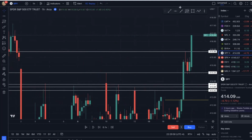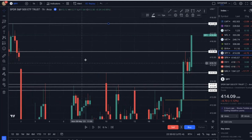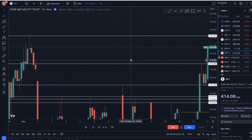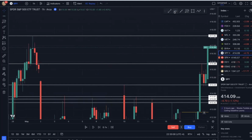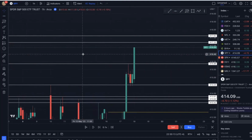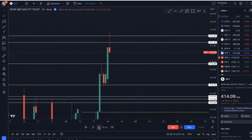Uh-oh, we got resistance sitting up here. There's your resistance. I'm just using these to give you some examples. As a matter of fact, I have to mark both of these. I'm marking these areas to show you how the market moves. Boom, look at that resistance.